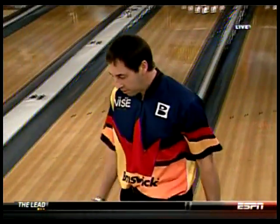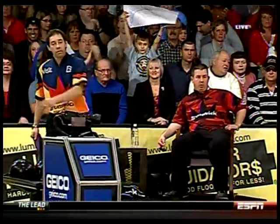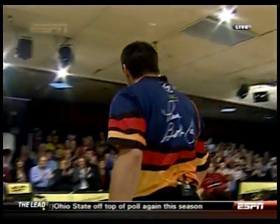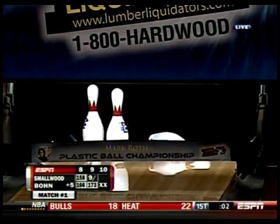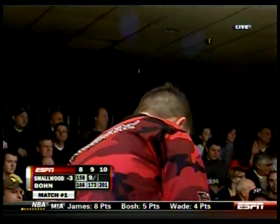Another seasoned veteran, Rob, stepping up and getting it done in the 10th frame. Yeah, he's closing the 10th like Norm Duke did last week at the U.S. Open in the championship match. He wanted to finish on this left lane. He got to finish on this left lane. He made the most of it. Tom Smallwood needs a double, or Parker Bone will advance. So he's in the books with a 201.